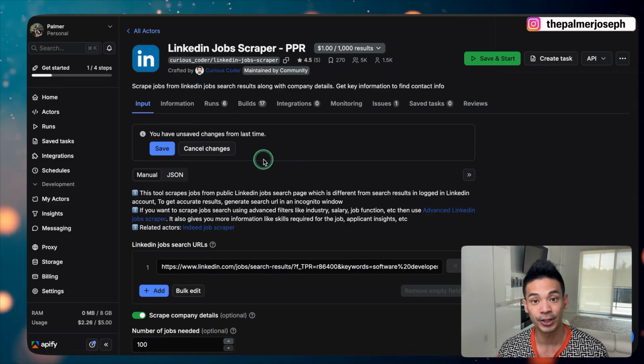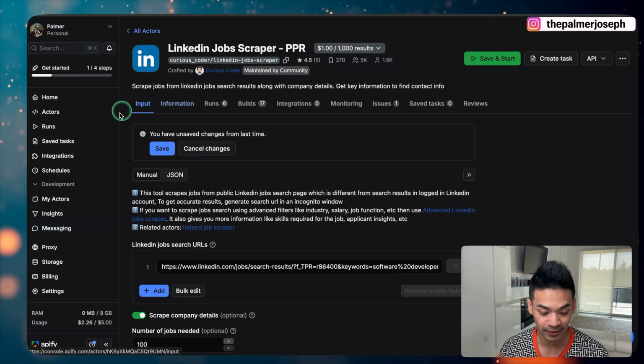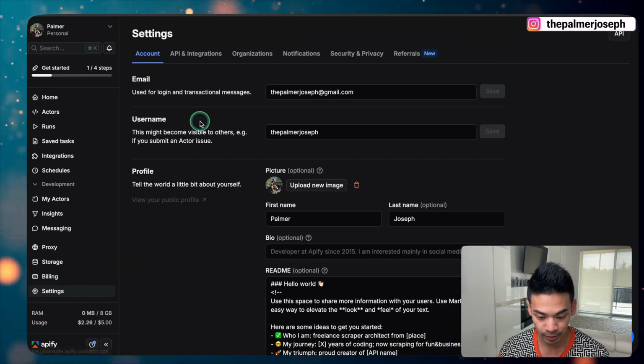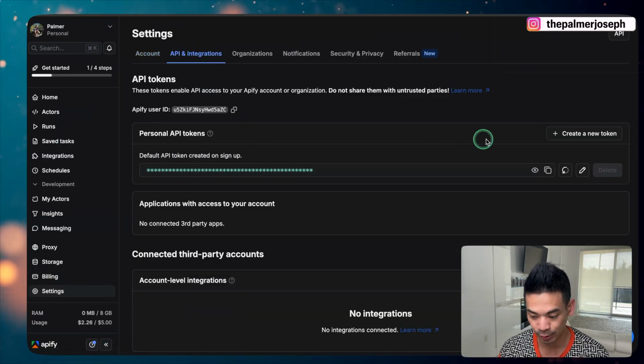First off, you need to have your API key. And how you get your API key for Apify is you go over to the left column here, go to Settings, go to API and Integrations, and you can create a new token.